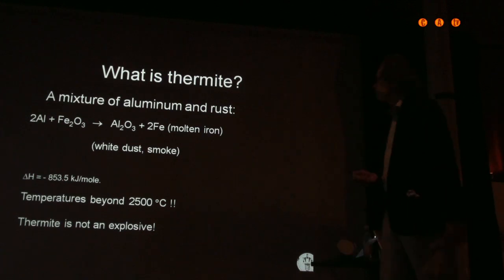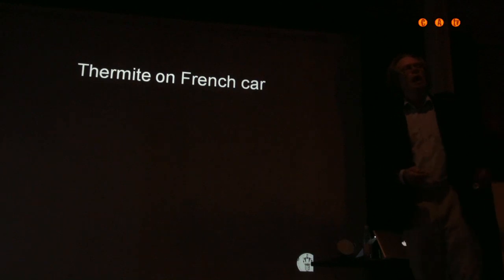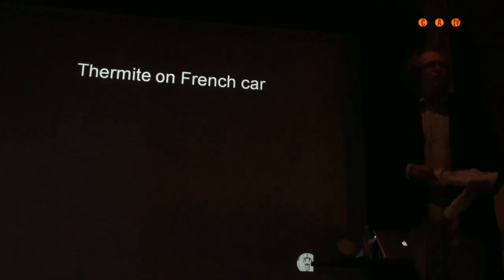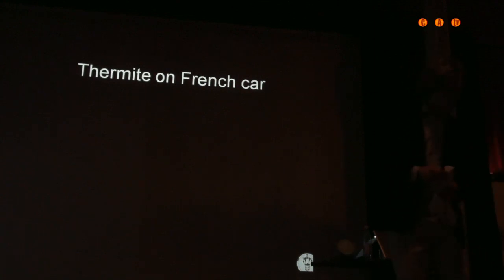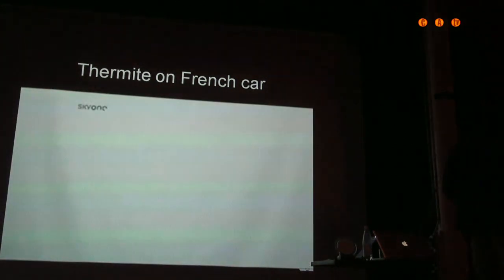They melt the iron. And so now what thermite can do, I will show you here by sacrificing a French car, and at the same time give you an impression of how we teach chemistry at the university.